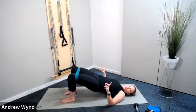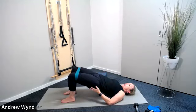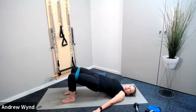All right, up to level 3, everybody. So this is your high bridge, but your rib cage is still lower than your high pelvis. Find your big toe, still pressing the band out. And then at the end of this, I want you to roll down through each segment of your spine, starting from just underneath the bra strap or the mid back. And when you're ready, rolling down.